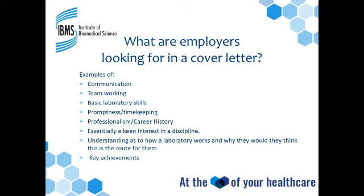So I'll go on to discuss the next thing, which was what we'd be looking for in a cover letter. So we'd look for examples of communication, team working, basic laboratory skills, promptness and timekeeping, professionalism and career history, and essentially a keen interest in a discipline. So often when we get a cover letter at an entry level, we're looking at where to place you. So if it was coming from an NHS Jobs perspective and you're coming in as either an MLA or an associate practitioner, you'll be actually applying to that specific discipline. So it's important that you tailor your cover letter to the discipline.